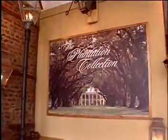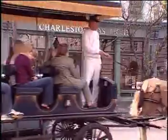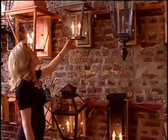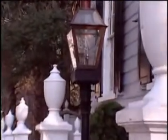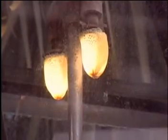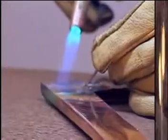To handle the growing demand, Deborah opened her showroom in the heart of historic Charleston, where people flock in droves for a piece of the Old South. These exquisite lanterns call to mind a period when gas lanterns stood sentinel for the front door of a home, creating an inviting glow that beckoned the visitor to step inside for warmth and comfort.